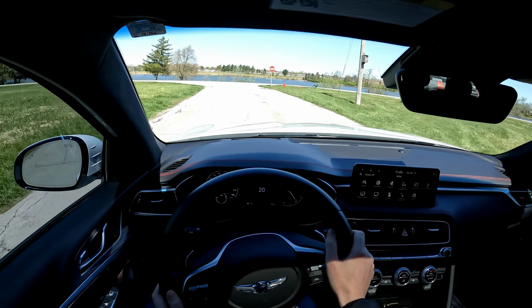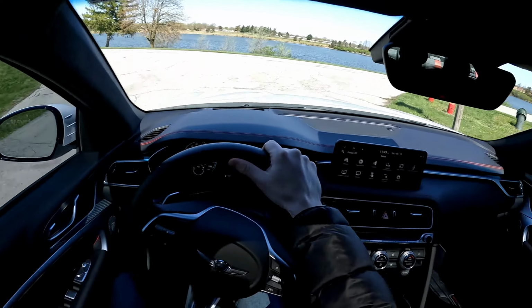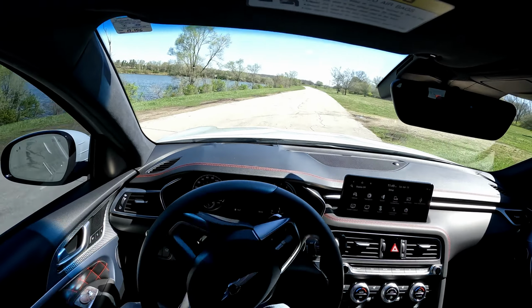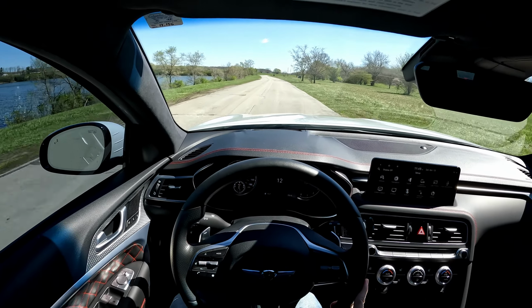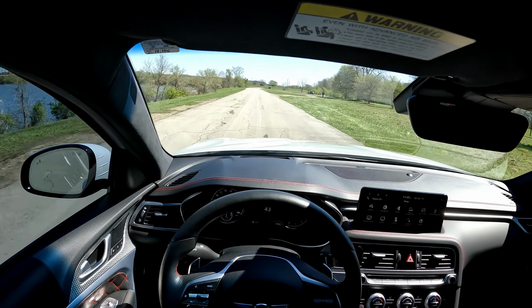I kind of like to describe it as about 80% luxury car with about 20% sports car. And the reason I say that is because this car does not feel rough around the edges at all. It feels extremely refined. It is a very smooth ride. You have adaptive suspension and adaptive dampers. And overall, it just is a very posh, quiet, and refined ride.